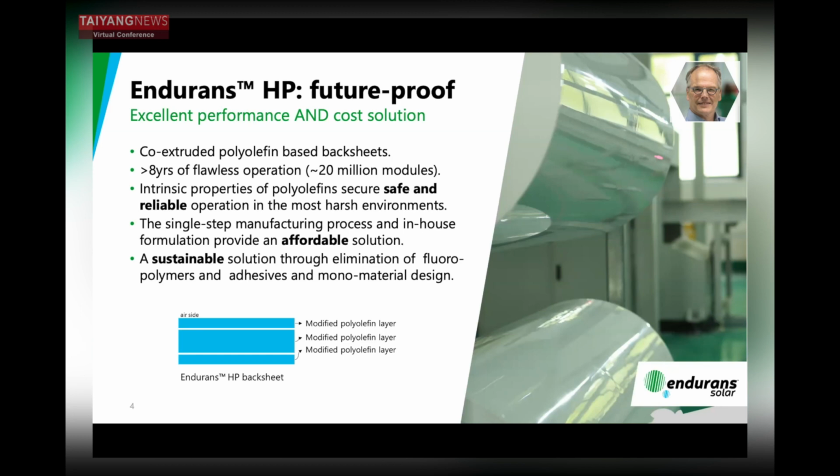I will talk about the sustainability aspects of this backsheet in detail. Of course, it's an affordable, price competitive product, which is mainly due to the use of these polyolefin materials, but also based on the single step production we have in manufacturing. Okay, next slide.